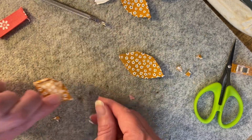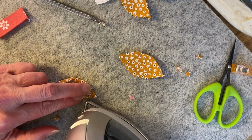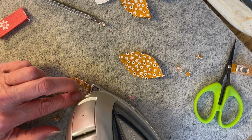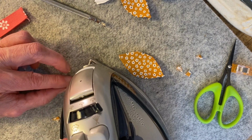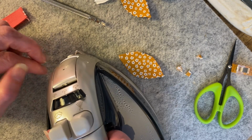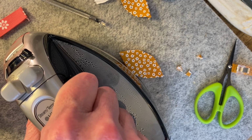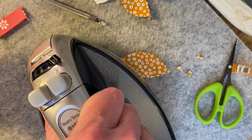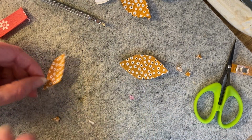You can tell right here, what I did wrong is when I clipped it, I did not leave myself a lot to be turned under. And so now that I took that paper out, it's a less defined edge. I knew it when I clipped it that it was a bad angle, but it was too late.